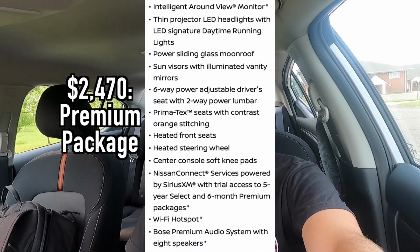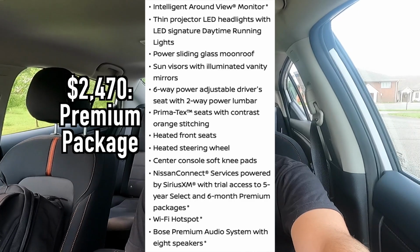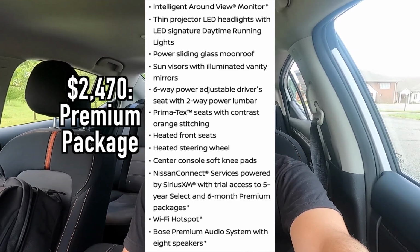This is a recommended option that I would recommend you get if you're looking at this. It is a $2,470 option, so it is relatively pricey, but I think it's worth it considering what you get. So with that package, you get a 360-degree view camera system, you get LED daytime running lights, you get a sunroof, you get a vanity mirror with the vanity mirror lights.